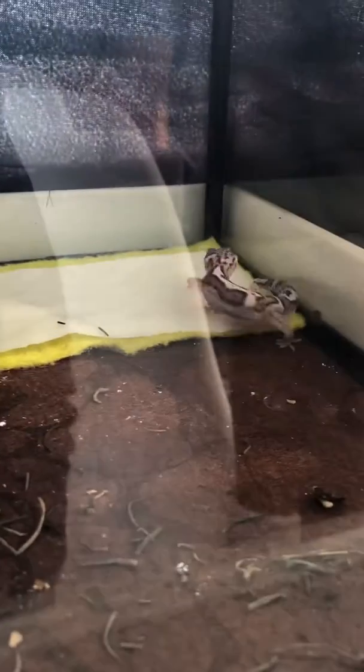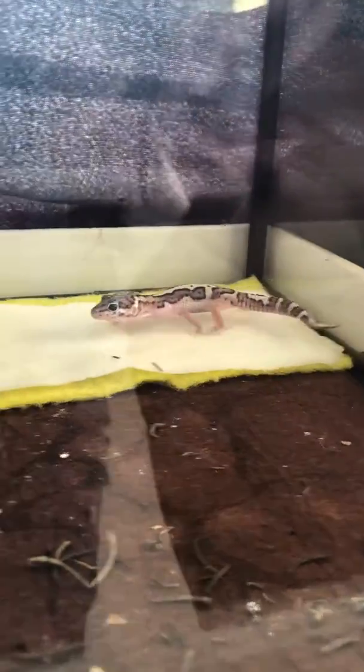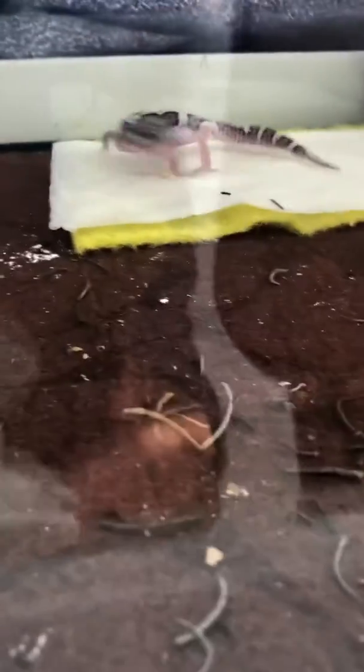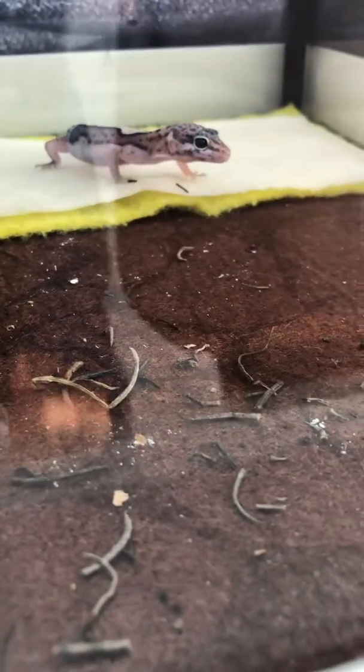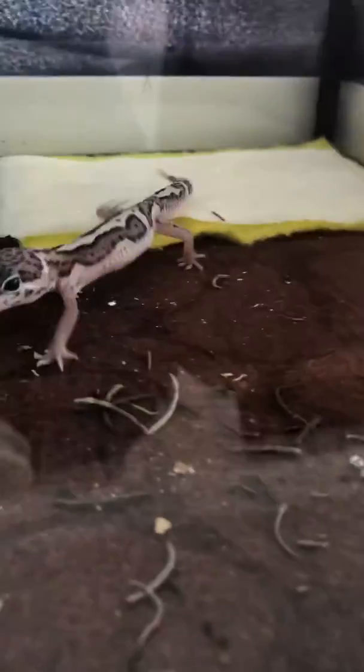Mango went on his little shedding bed just in case he sheds, it'll be easier because it's warm. Let's see him explore. Little baby. Give him a little more time and then we can start to handle Mango. So, Mango's a baby leopard gecko and he's a boy. Trying to say hi. Where are you going? He's probably gonna go in that wall right there. Yep.